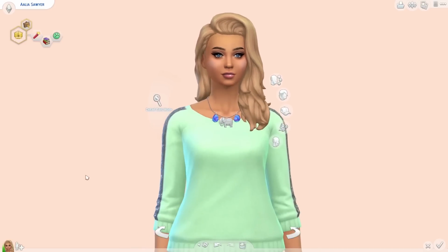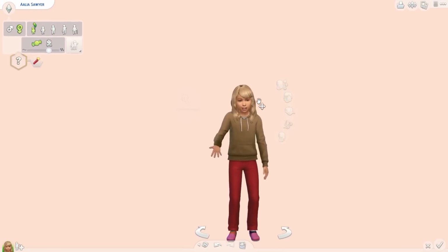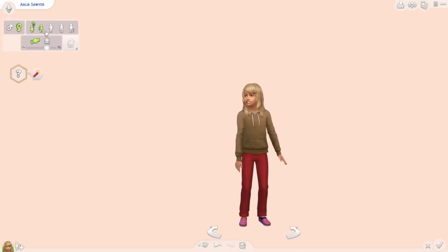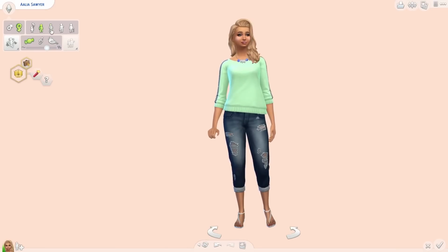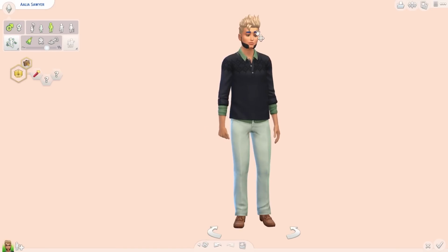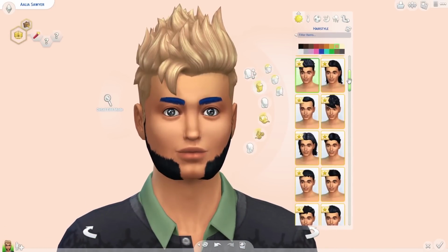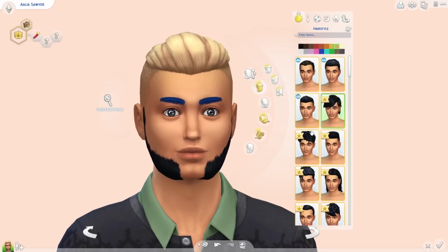No new makeup? Okay, so I'm gonna go ahead and age her down just to see if there's any child stuff. It does not look like it. I think teens are the same. Yeah. Okay, so now let me go ahead and make her a boy. Oh, fancy. Ignore his eyebrows because we are definitely not going to be using them.